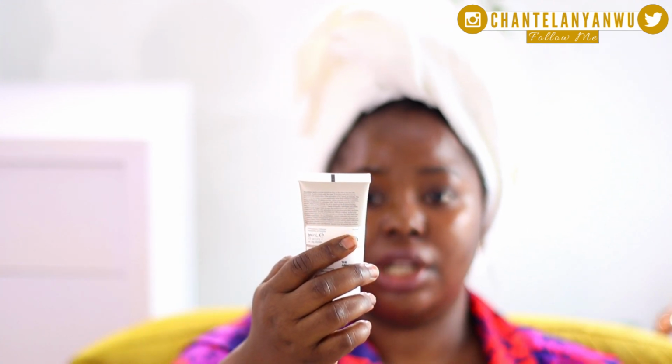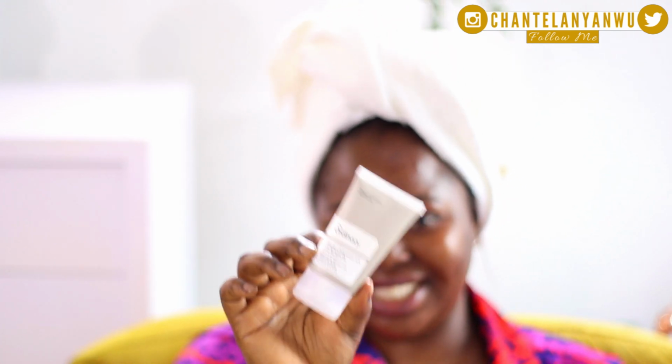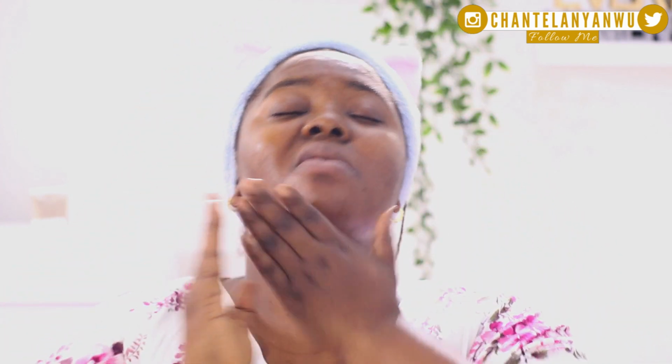The last and final product from The Ordinary that I use in my nighttime skincare routine is the Vitamin C Suspension 23% plus HA Spheres 2%. This is a stronger version of a vitamin C product because it contains a high amount of ascorbic acid, and with this one it reduces the signs of aging and it brightens the skin. It is a very effective antioxidant.